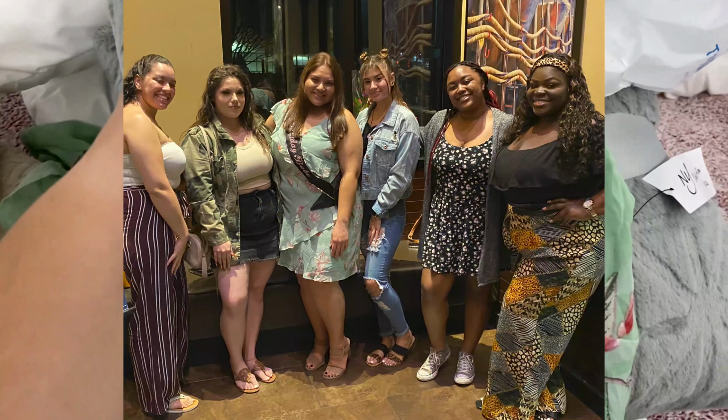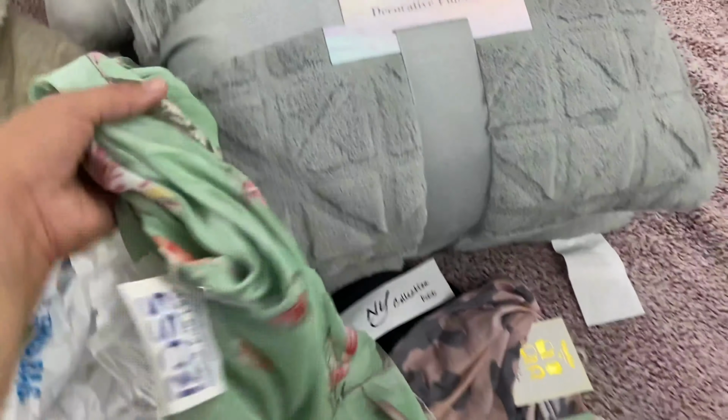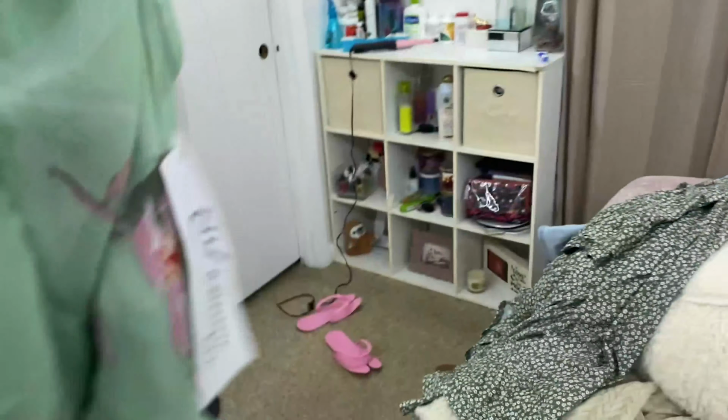This is another dress I got on clearance for $10. And it's going to be my birthday dinner dress for tomorrow. And I'm so excited. I'm going to dinner. And, yeah, this is exciting. I really love this dress.